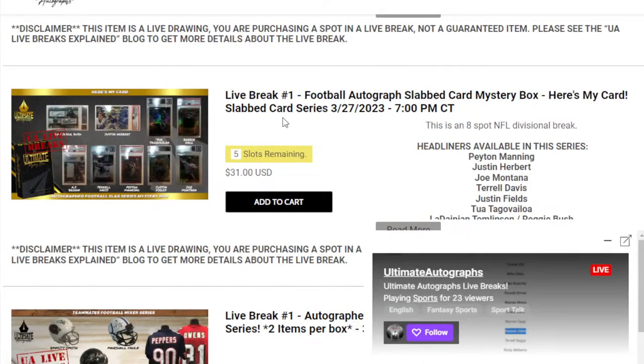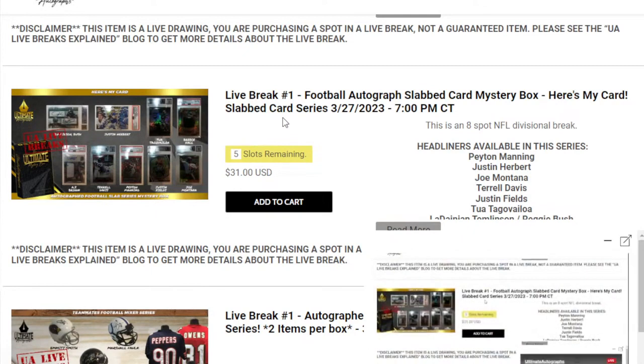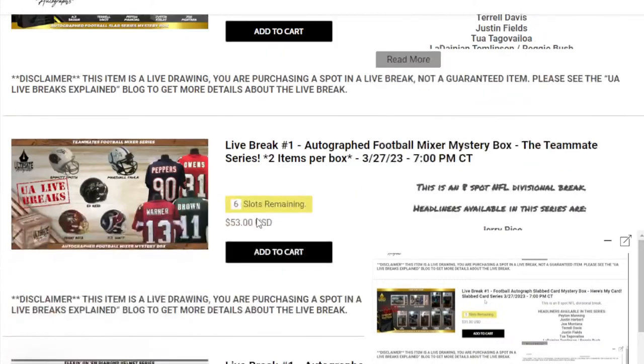5 left in the second-to-last slab break. We do have 1 headliner left. I know it's probably the worst headliner in the series, but it's a headliner, and it should be. Breece Hall, one of the best young running backs. He gets forgotten about. Yeah, he got hurt. Before he was hurt, the Jets were in good playoff position. So who knows what happens if he hadn't gotten hurt for the Jets.